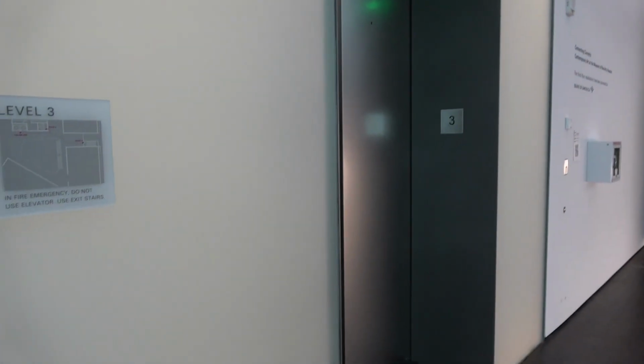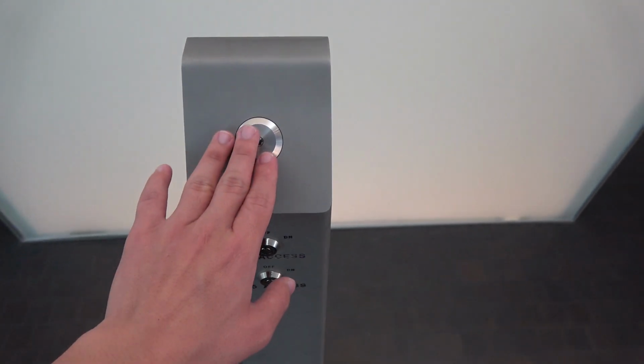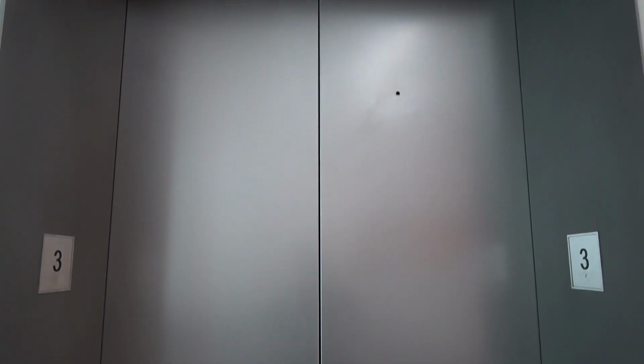And I'll show you what I mean when I say that these are ThyssenKrupp. These are indeed ThyssenKrupp elevators because wait until you hear when we get on the left elevator car, which is this one. It's got the grocery store beep on every new ThyssenKrupp elevator installed or modernization. And man, this elevator is just slow as can be.